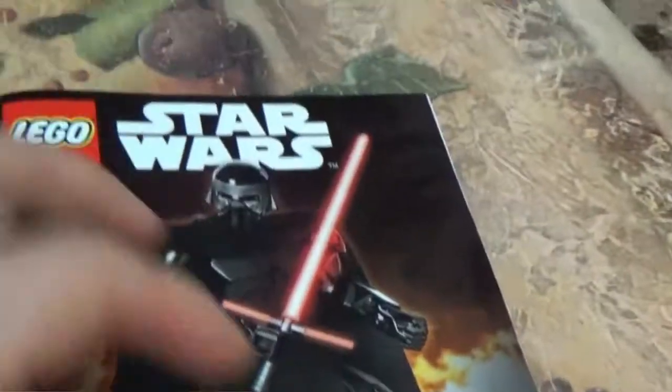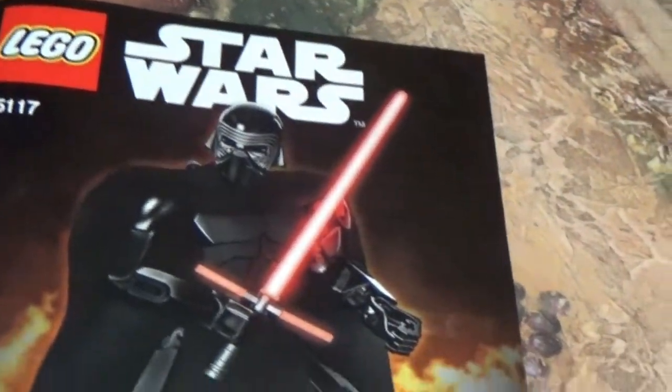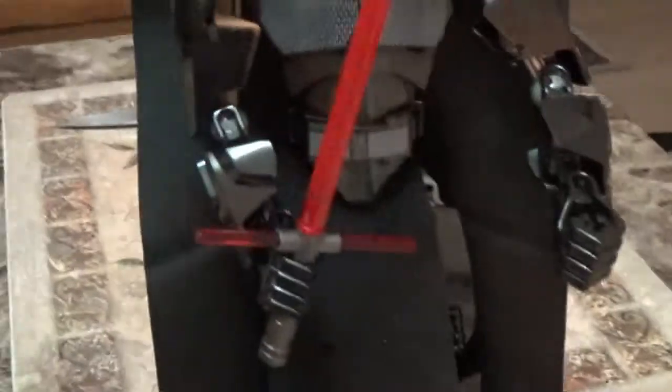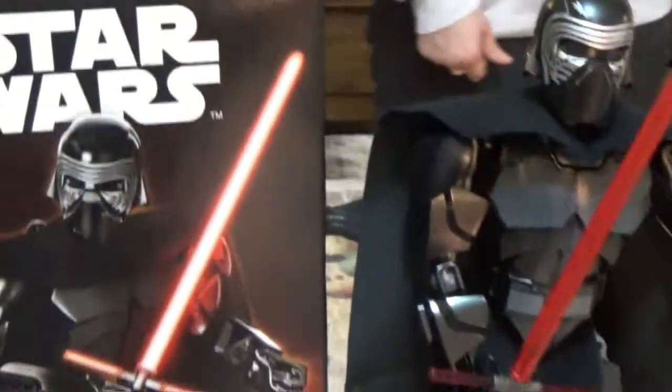All right. Very good. So the next one will be Captain, I just want to say Plasma, but it's not Plasma, right? It's Phasma. Captain Phasma will be next. Yeah, it's Phasma. So that'll be next.